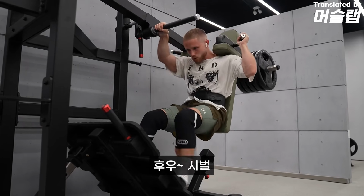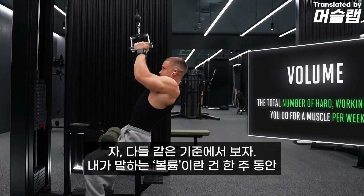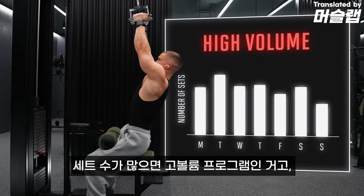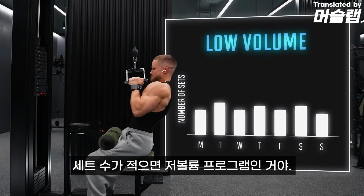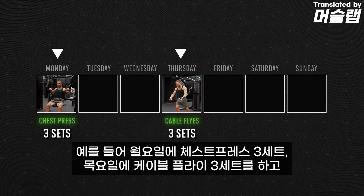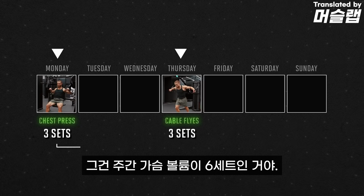Now, to get everyone on the same page, when I say volume, I mean the total number of hard working sets that you do for a muscle each week. So if you do a large number of sets, you're doing a high volume program. If you do a small number of sets, you're doing a low volume program. So let's use our chest as an example. Let's say you hit your chest on 2 days, 3 sets of chest press on Monday and 3 sets of cable flies on Thursday. And that's all you do for the week. That means your weekly chest volume is 6 sets per week.